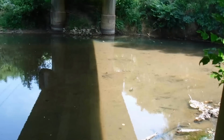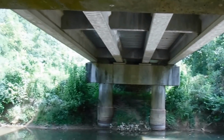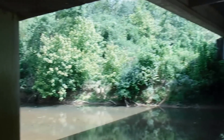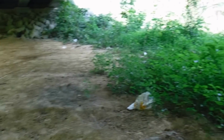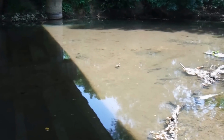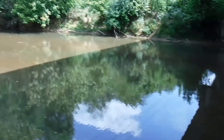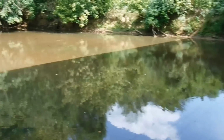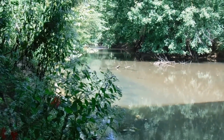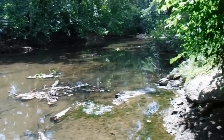I just found a new spot. I'm under a bridge, obviously, way out in the country. This is what it looks like under bridges out in the country. So, the water is really, really shallow. I brought my magnet, and I'm going to start wandering and see what I can find to share with y'all.